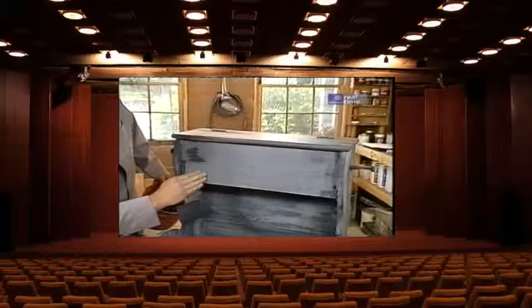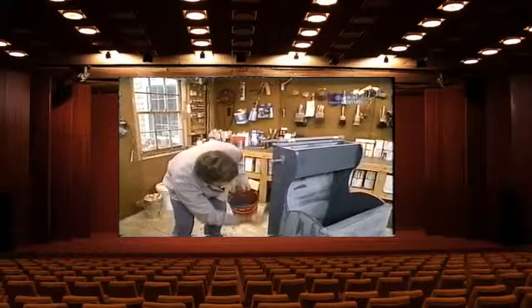Oh, this is interesting. Look at this. As the paint dries, it becomes more opaque. I kind of like that look. It's kind of chalky. All right, this stuff is real interesting. As I put the second coat on, I can see the grain showing through again. I wonder what it's going to look like when it's all finally dry.